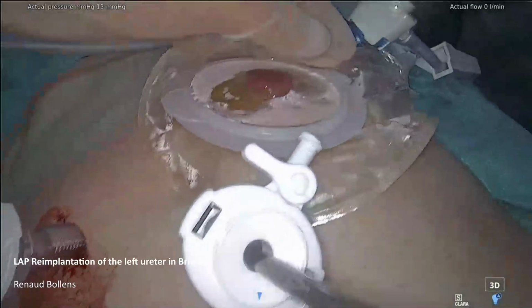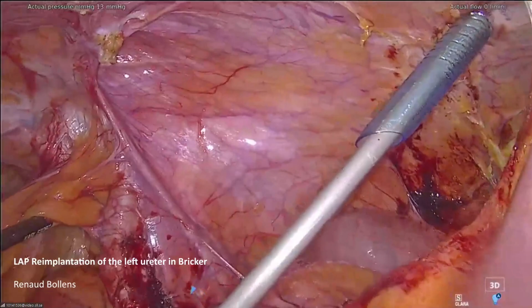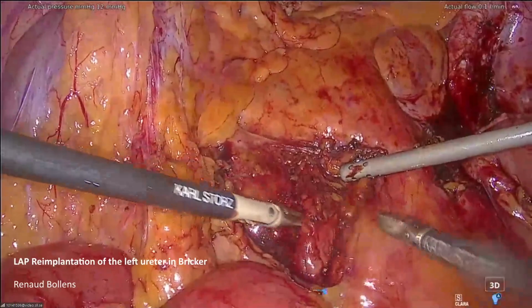But before that, I checked under vision that I didn't have a lot of adherence, and I released some adherence there to create a window for her. I can show you. Okay, you see the port is there. And just at that level, you can see the adherence that I released just to create a good spot for her. Finally, the adherence of the sigmoid colon makes our life easier because the colon is fixed, and through this window, I think it is enough to dissect the ureter. That was the strategy.